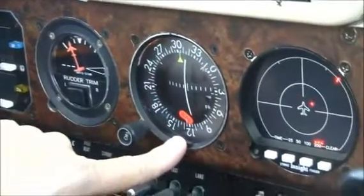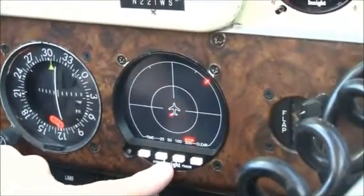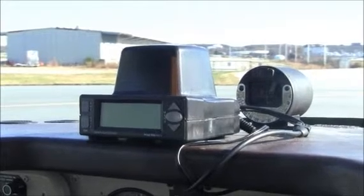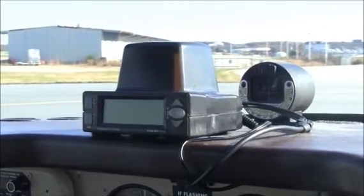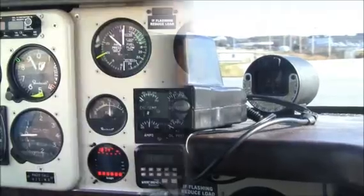And then we have your #2 nav indicator, and then we have an Insight Strikefinder. Mounted on the glare shield is an Exxon Flight Systems traffic alerter. This is a traffic alerter that will show you airplanes within 6 miles of you that have a transponder on.